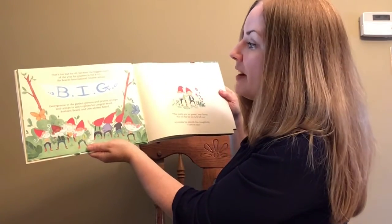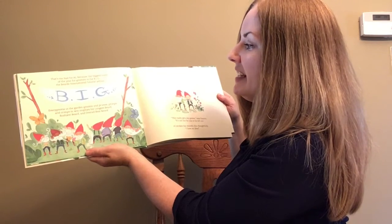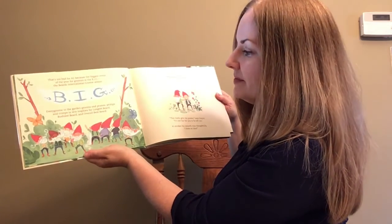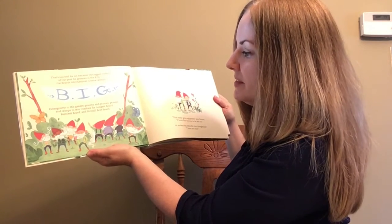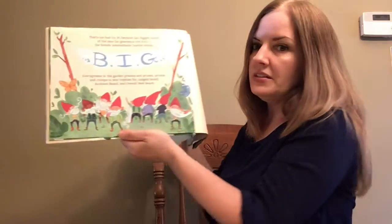That's too bad for Al, because the biggest event of the year for gnomes is the BIG, the Beards International Gnomathlon. Every gnome in the garden grooms and prunes, primps and crimps to win trophies for longest beard, bushiest beard, and overall best beard.